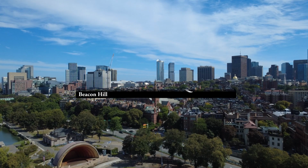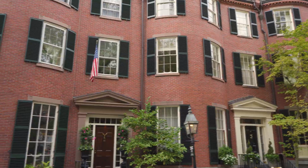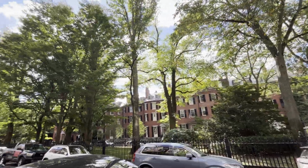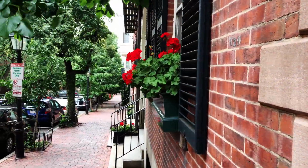Returning to Beacon Hill is Louisburg Square, which is the crown jewel of Beacon Hill, a street so exclusive that it almost feels like a private enclave in the middle of the city. Louisburg Square, tucked in the heart of storied Beacon Hill, is not just a top sub-neighborhood in Boston, but a top street in the country.